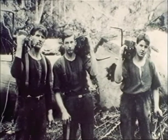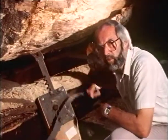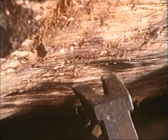The engineering degrees these men held are from the University of the Bush. Extraordinary weights were moved by equipment as basic as this timber jack, but considerable skill was required in knowing just where to apply leverage.